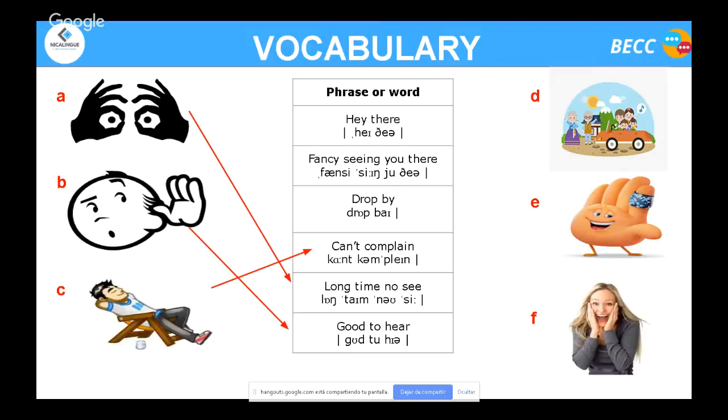All right, so let's continue and move on with the following picture, which is picture D. It's gonna be drop by. That's right. Imagine I am from Managua and from time to time I travel to Leon. So I drop by, which is basically visiting my family, right? I drop by Leon, say hi to the people, right?